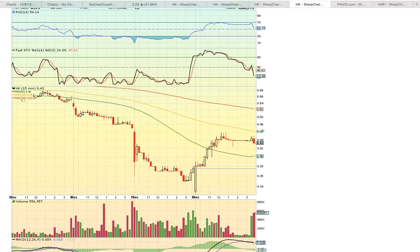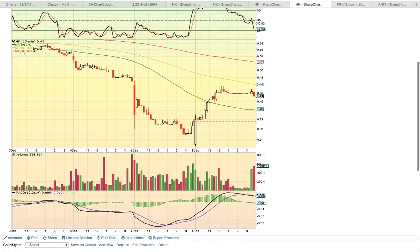Fail to break the 100-day moving average, and the 50-day moving average will likely be tested, and that's going to be the key level to hold. If candles are forming above the 50-day moving average, that's going to signal more upside potential. If you see the 50-day moving average on the 15-minute chart turn into resistance, that's going to equal downside risk.